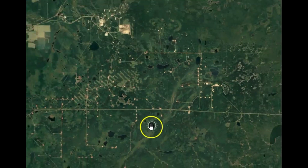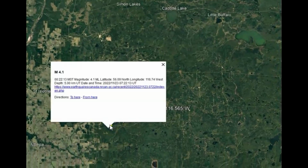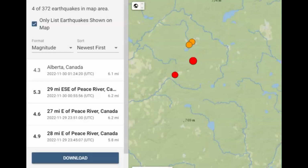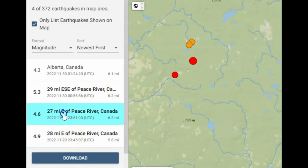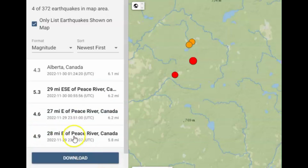A couple days ago, let's see, there was a 4.1 right there. That was on the 23rd of this month. Altogether, in the last hour, probably, there's been four earthquakes in this location. We got a 4.9, which was 5.8 miles in depth, followed by a 4.6, 6.2 miles in depth.